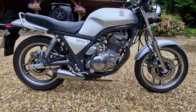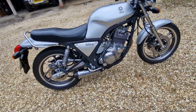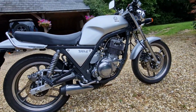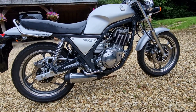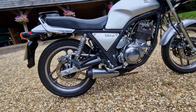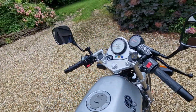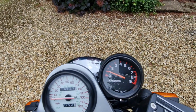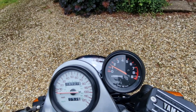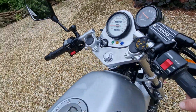More than happy with that. Since the restoration, I've managed to get this started within 2 or 3 kicks, from cold, warm, or hot, and it just seems to sit there ticking over at about 1200, 1250 RPM. It's not ticking over quite that high at the moment because obviously it's just been started. So it sounds lovely.